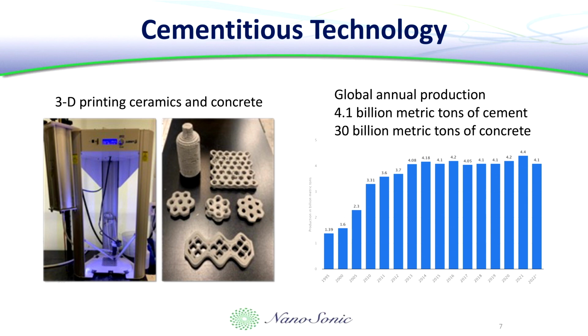So what we have here, all right, this is a small-scale 3D ceramic printer that we have, so we can 3D print ceramics and concretes. If we think about 3D printing as a mode of manufacturing, we can do intricate details, all right? So there's a lot of exciting work that's going on in 3D printing to get the structures that you want. So now we can go a little more intricate than we could before.